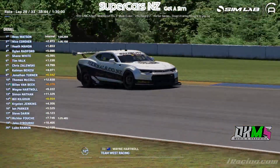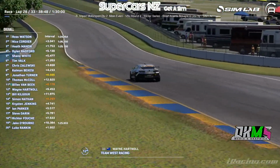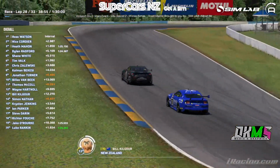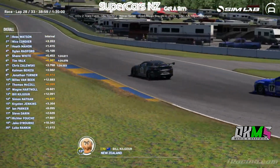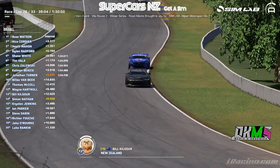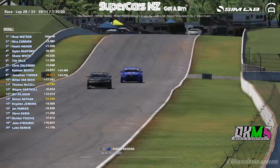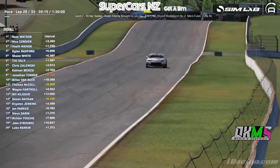Wayne Hartnell, Team West Racing, another Team West car, bit of race room. Bill Kilger out there doing it. And a super wide Chev, really hard to get past, Bill. Yeah, he definitely puts his elbows out, doesn't he? Yeah, I swear he orders them a foot wider. He gets a sideways car. Oh, special order. So that's Bill Kilger, Simon Nathan.